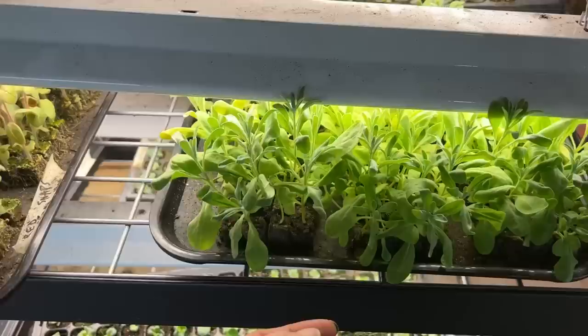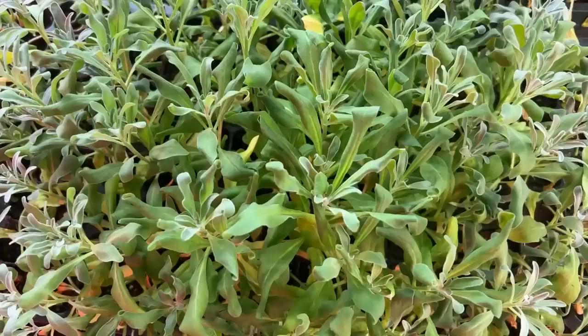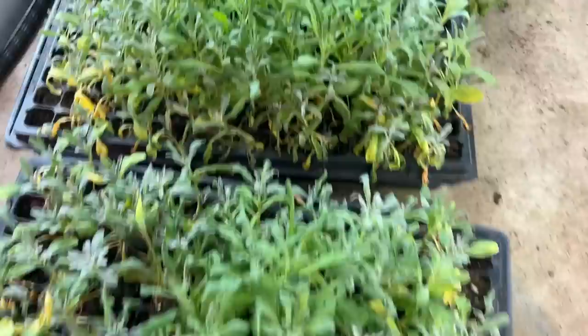This is the other side of that. We have some more stock. I have some more snapdragons here and here. And if I wanted to, I could pinch these snapdragons, but I don't think I'm going to. I'm just gonna plant them out. I have a few more trays of stock. Here they are that need to go out. These are stuff that I potted up with my grandfather.